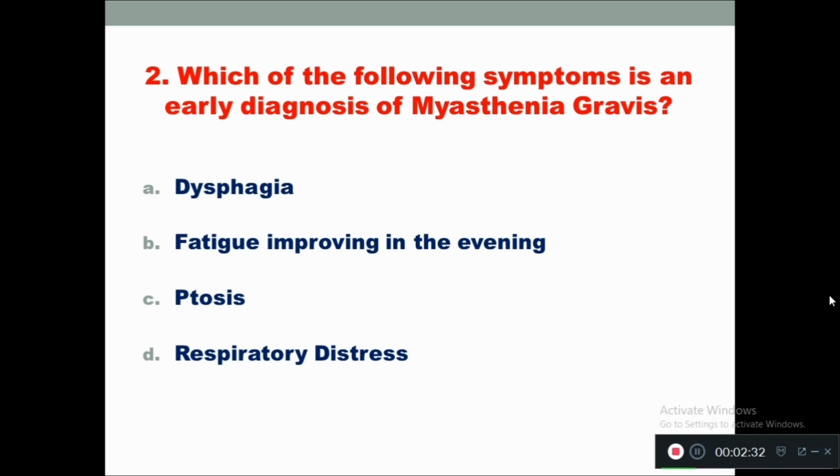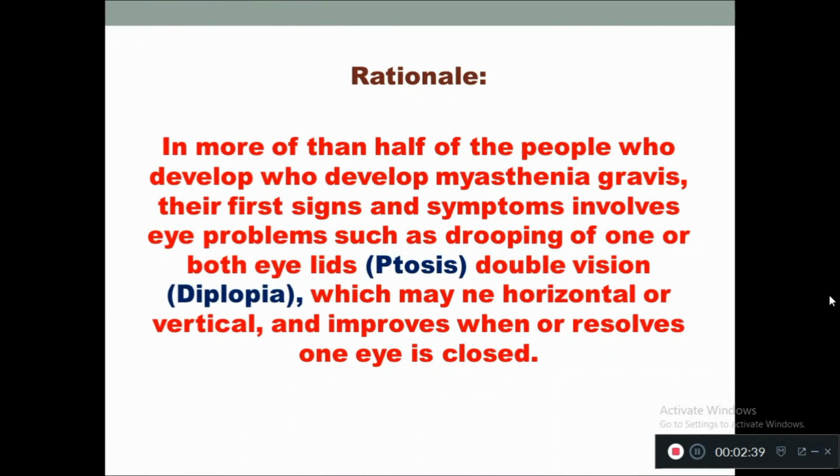There is a right answer among four, and the right answer is ptosis. In more than half of the people who develop myasthenia gravis, their first signs and symptoms involve eye problems such as drooping of one or both eyelids, that is ptosis, and double vision, that is diplopia, which may be horizontal or vertical, and improves or resolves when one eye is closed. Hope you guys understand the rationale carefully.